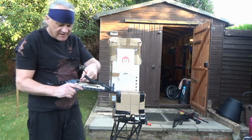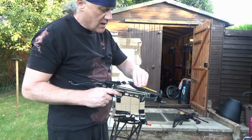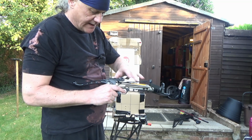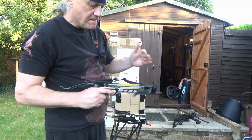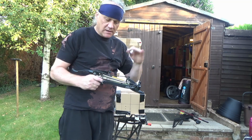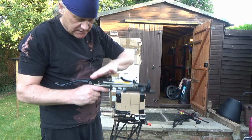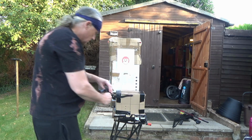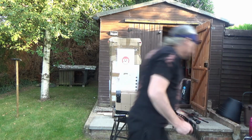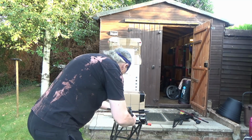This has a string that will break any minute now. I don't care about it enough to replace it. I've got the strings, but there's no point. I think the string will either break or not, and as long as it doesn't break, then it is imparting the full energy from the prod into the bolt. Safety off. Distance. Check.